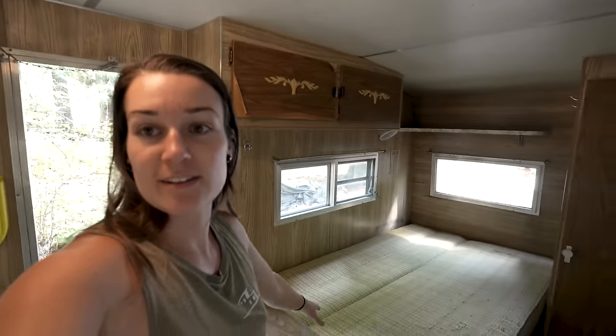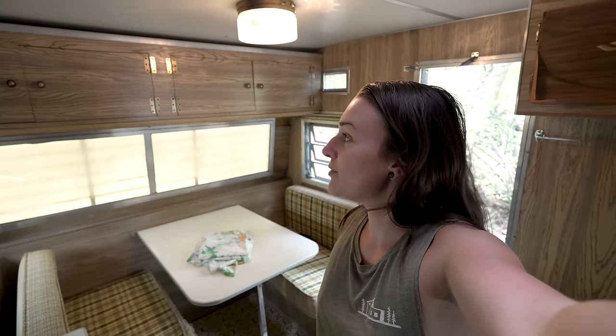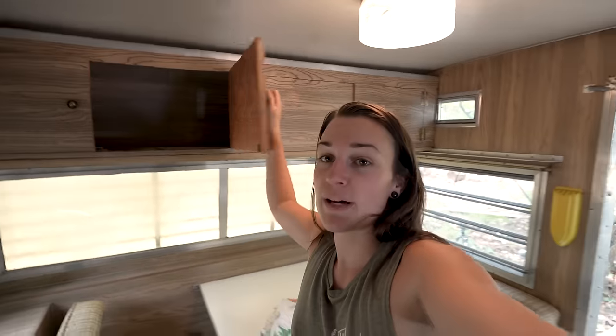So like I mentioned, this is a 13-foot Scamper. We've got a couch that folds down to a bed. We've got the mattress from the bus that should fit here. So I'm thinking we'll just make this a bed permanently with our nice mattress. And then we've got a little table here. We've got cupboards.